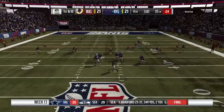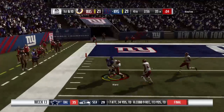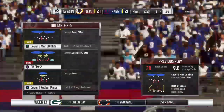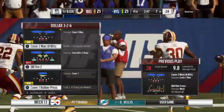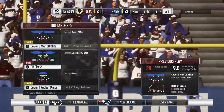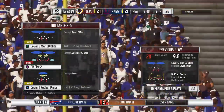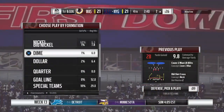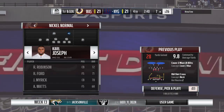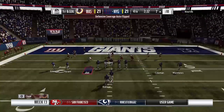Out of the gun. Here's Prescott. Throw left side complete. It's Grant. And finally down he goes as they work it inside the 10 to the 7. A really good pickup of 28 yards. A field goal could get them the lead, but it might not be enough here as they come up on 1st and goal.